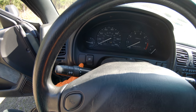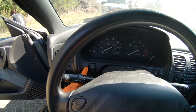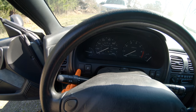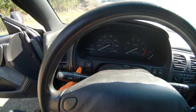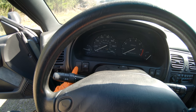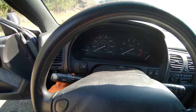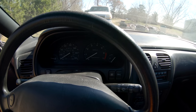Patches does not have factory fog lights, but we're going to be putting those JDM fog lights in the front bumper on here. I do have an OE fog light switch and an OE fog light harness out of another car. I've gutted everything out of it, so we're going to have factory functioning fog lights in Patches for some better illumination.